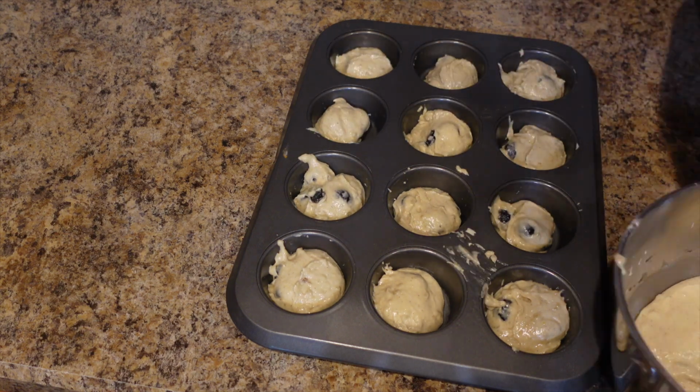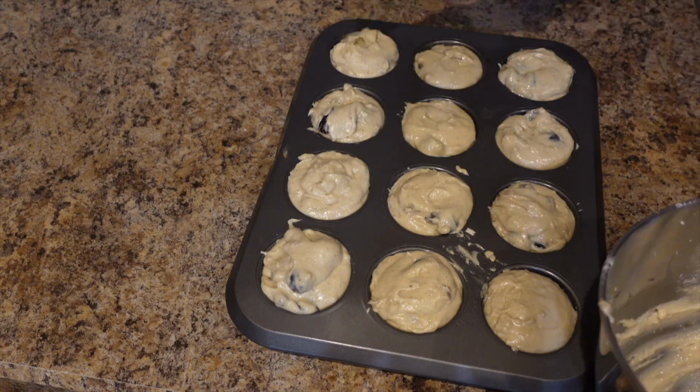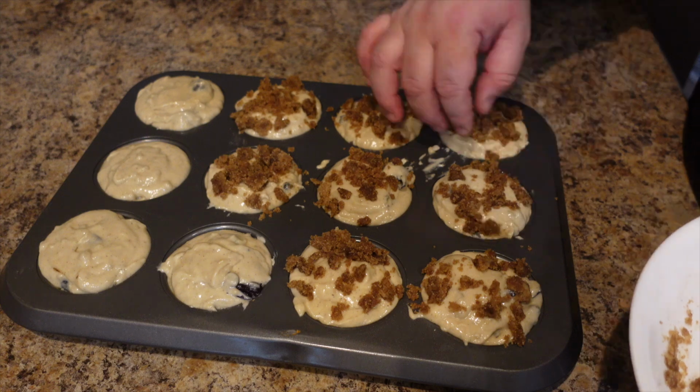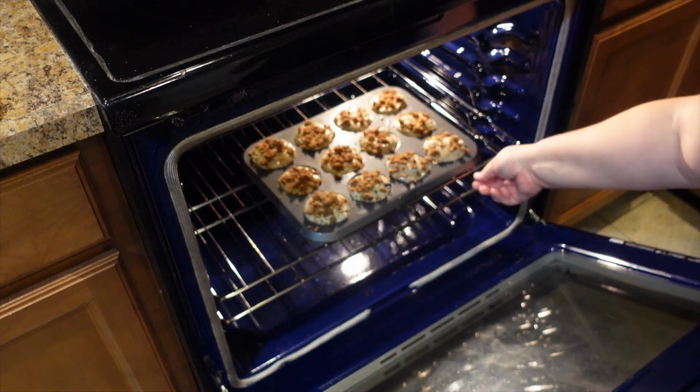John's not a huge blueberry fan, but he ended up trying these and really liking them as well, which was surprising. We weren't able to finish them all, so I ended up tossing them in the freezer, which is really nice because you can either thaw them out the night before or just air fry them for a fast breakfast.